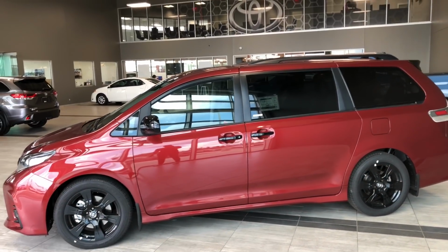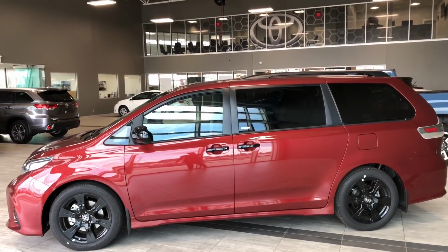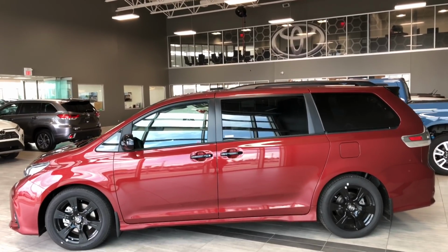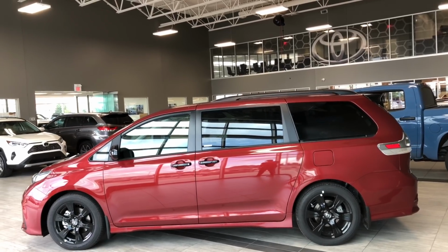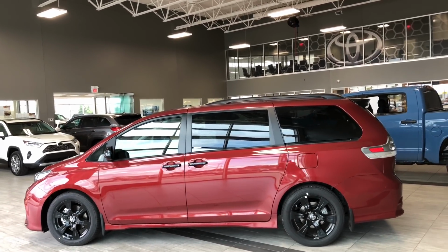Taking a last look at a 2020 Sienna. Once again, some of those great interior features include your backup camera, heated seats, and a tri-zone climate control system. There's still a lot more I didn't get a chance to show you, so why don't you come on down and take it for a test drive.